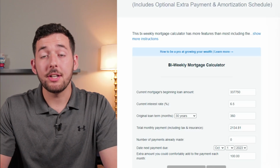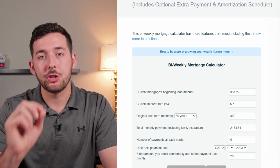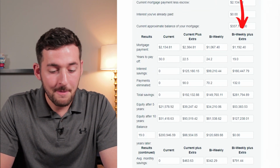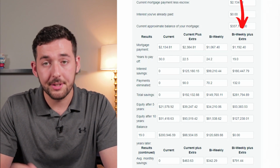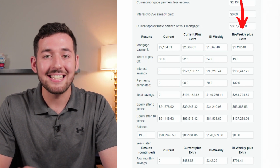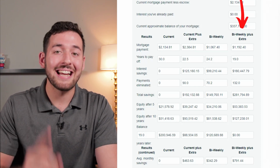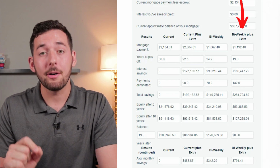Okay, so let's say that you're already doing strategy number 1, which is biweekly payments, and then you're going to put an extra $250 per month towards your mortgage. We go down and see the results, the biweekly plus the extra payment. Your mortgage payment every 2 weeks is going to be about $1,192. But the years to pay off cuts down to 19 years. So you were at 30, you applied the first strategy to get 24.2 years, and now you're at 19 years until you pay off your mortgage, almost cutting that 30-year mortgage in half.